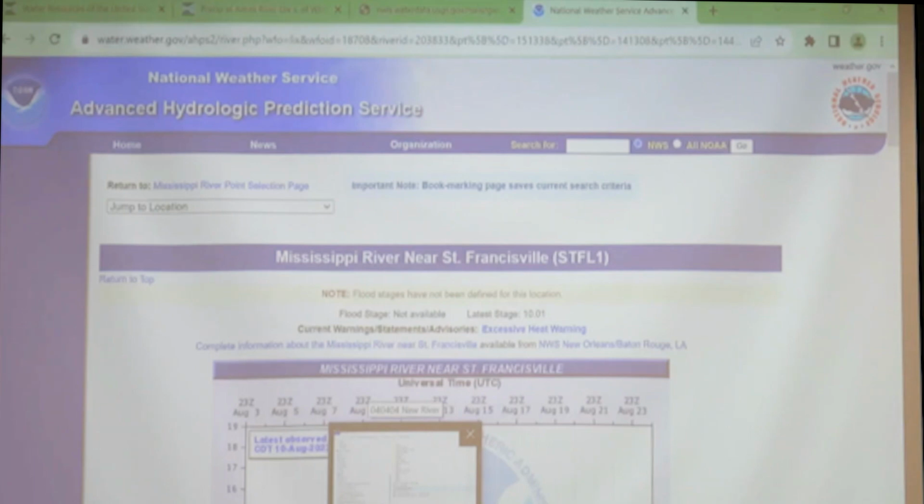Do you have questions? Or you want to see something else? Oh yeah, that's it. With the weather service, they're going to put warnings and stuff on there. It does other things too, but this is the main tool I use here.